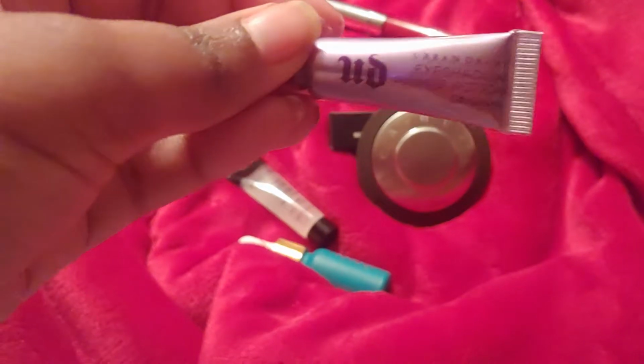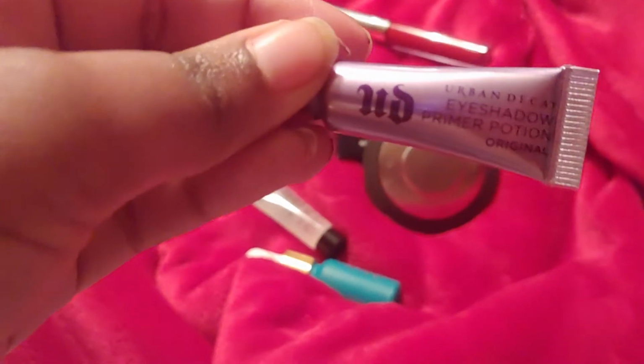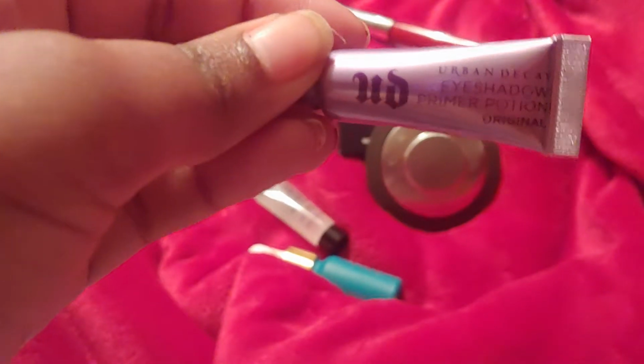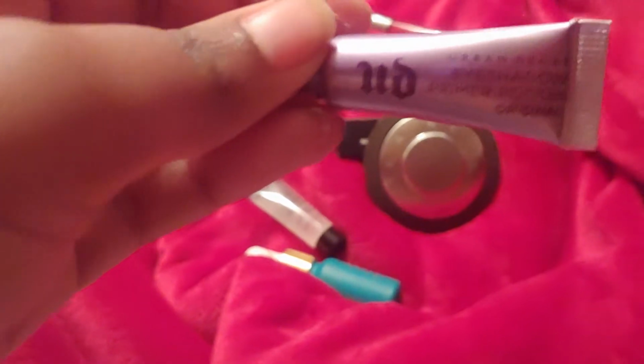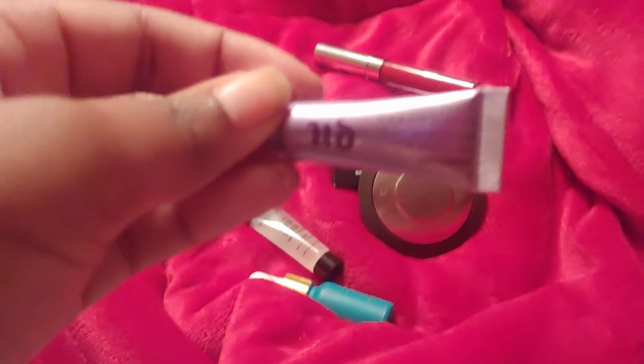The next thing I just recently discovered, this is just a small sample that I got, but I have a bigger version of it. I just grabbed the small one, is the Urban Decay Primer Potion. I am so late to the game. This is awesome. My makeup did not move. My eyeshadow did not move when I applied this. Like, it didn't budge. It was totally worth the money to buy the bigger version of this.